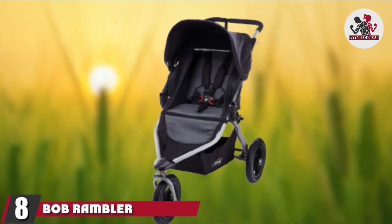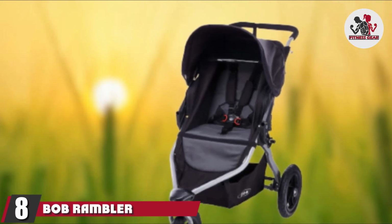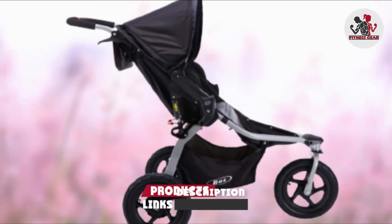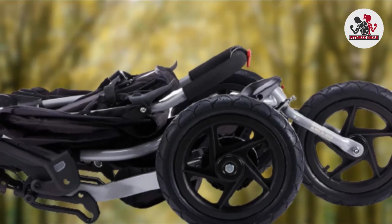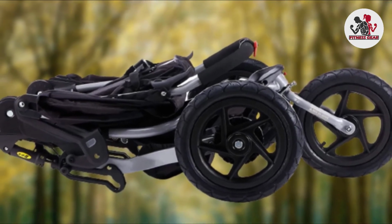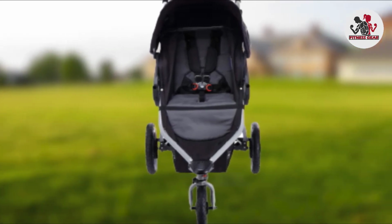The number 8 position is held by BOB Rambler Stroller. The sleek and smart BOB Rambler is a great upper-grade running stroller for parents looking to make the upgrade from budget options to something with a little more bite. A reliable and well-constructed model, this is simple to use, simple to carry, and simple to assemble, ensuring satisfactory performance when out on the tracks.